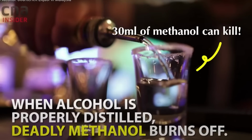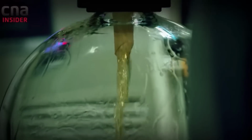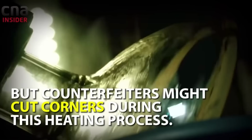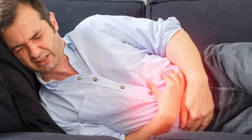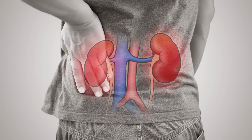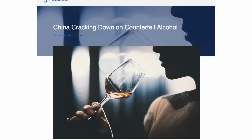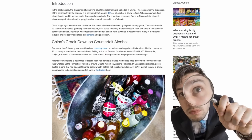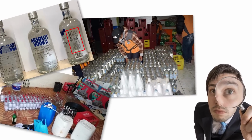But here's the catch, there's even more. Other chemicals include methanol, which is also known as wood alcohol and is also used industrially, and isopropyl alcohol, which is most commonly known as rubbing alcohol. Now, obviously, all of these are extremely dangerous to consume and can lead to major health issues, such as kidney and liver failure, and in some cases, can even make the person go into a coma. Sources estimate that up to potentially 30% of all alcohol in China is fake. That is a huge percentage.